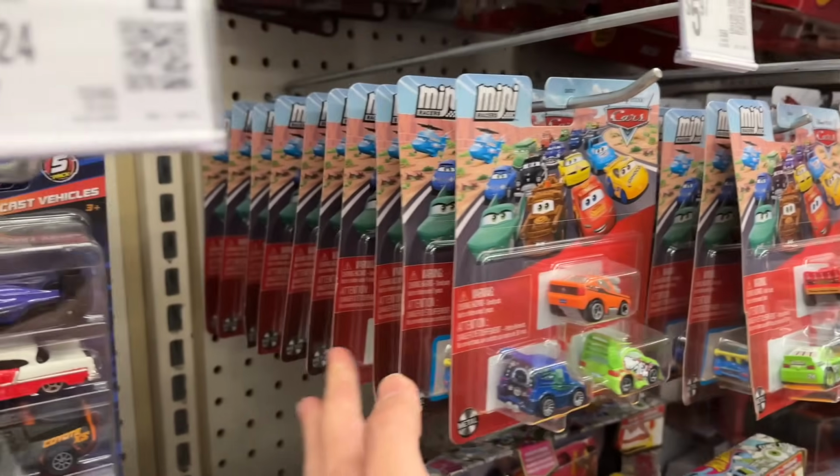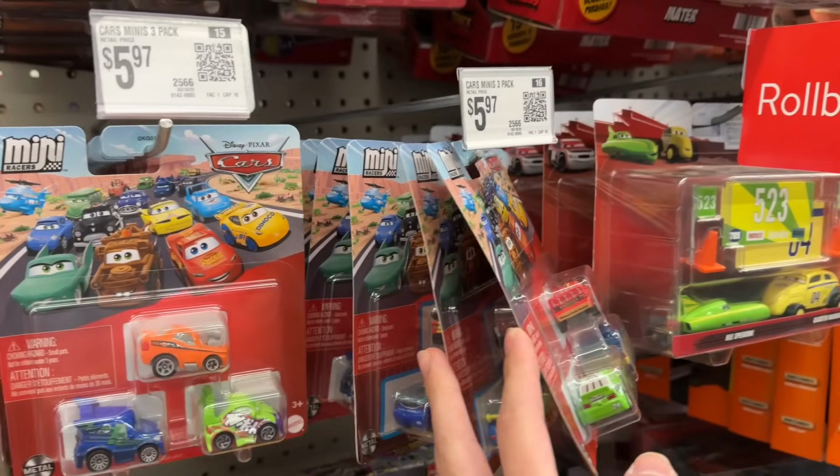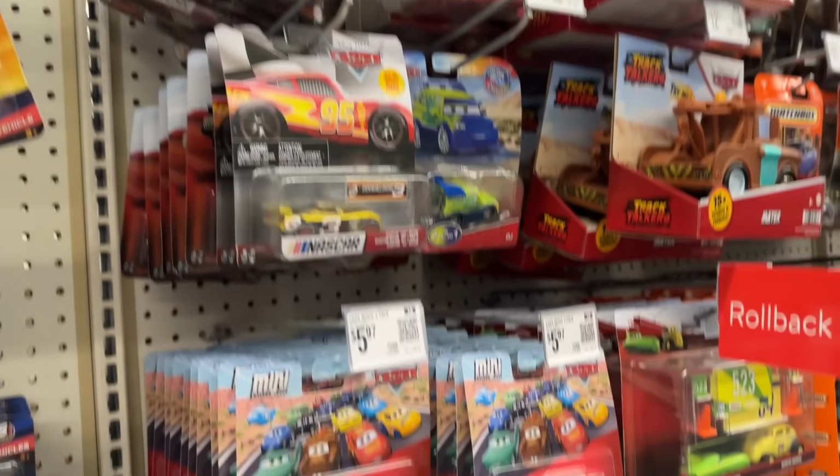So here at Walmart, mini racers are back. It's the same assortments as Target, but still pretty cool to see that all these years later, they're finally back.